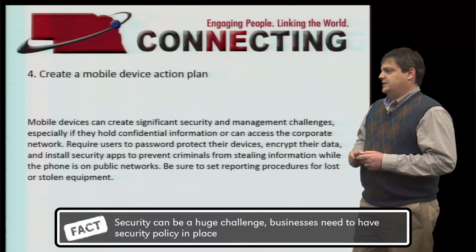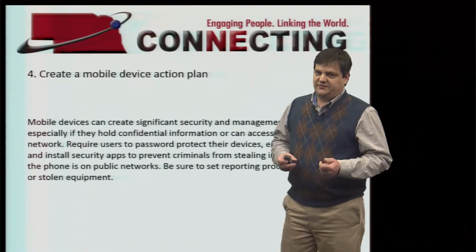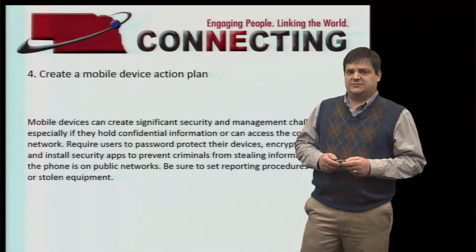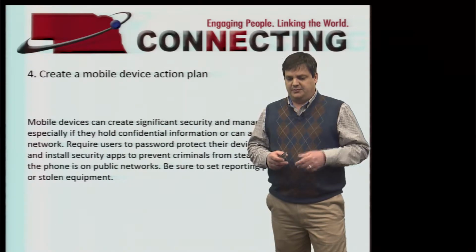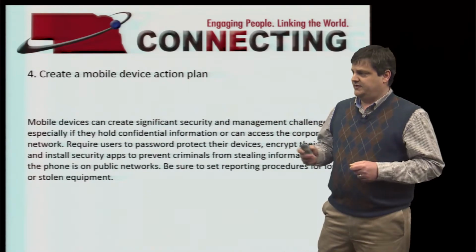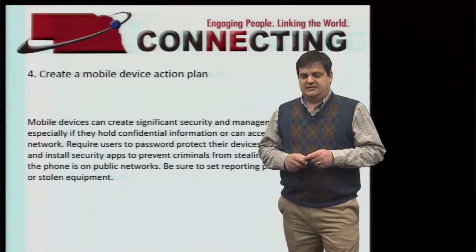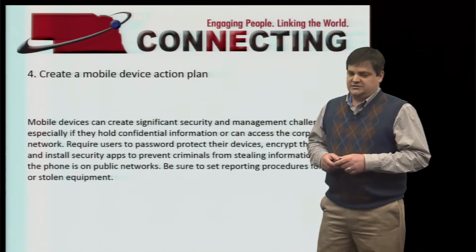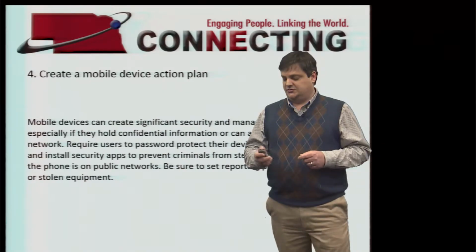Be sure to set reporting procedures for lost or stolen equipment. Sometimes mobile devices get lost in the mix when we think about security for small businesses. It's important to have a plan in place for a lost or stolen mobile device. A lot of times these devices can have the same sensitive data on them that you would have on your normal network. So it's important that you be able to remotely wipe these devices in the case that they're lost or stolen.